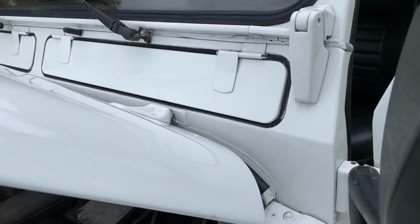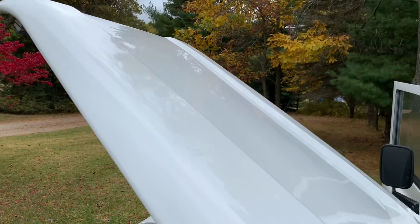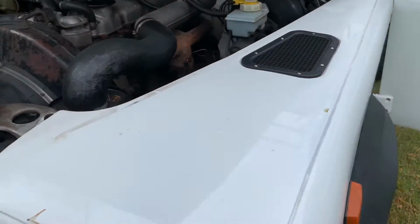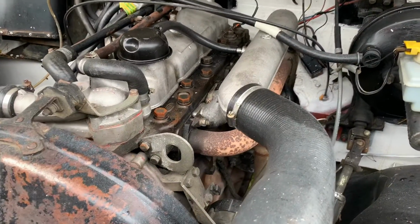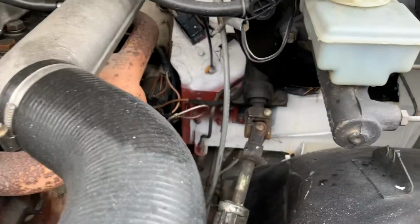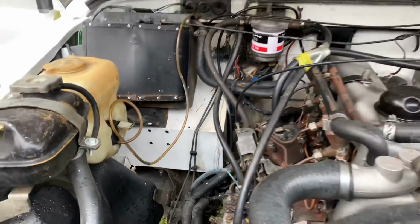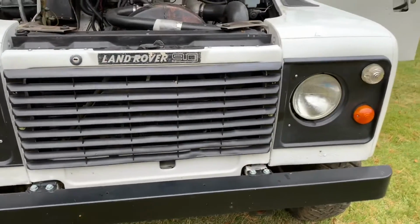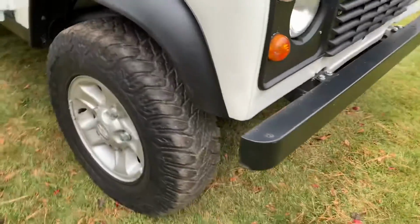Bulkhead corners are in great shape. The bonnet is nice and glossy with no dents. So nobody's been standing on this bonnet, thank God. Engine bay here, we've got the nice and tidy 2.5 liter diesel. The footwells are in great shape as well. No holes or repairs at all. They're in fantastic condition. At the front here, looks like we've got original grille and light surrounds and bumper. All in fantastic shape as well.